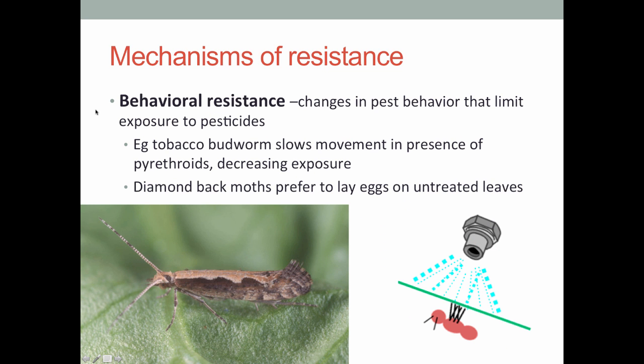And then lastly, it's possible for insects, and I believe just insects. I don't think you'll get this with fungi, pathogens, or plants because they don't really have behavior. But it's possible for insects to change their behavior so that they limit their exposure to pesticides. Essentially, there's a pesticide in some location, but the pest just naturally doesn't go there and get exposed.